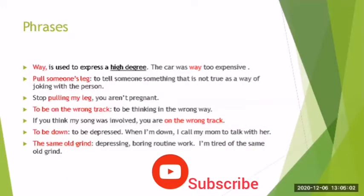Some phrases that you'll see in this lesson: "way" is used to express a high degree. The car was way too expensive. So expensive. Pull someone's leg: to tell someone something that is not true as a way of joking with a person. Stop pulling my leg, you aren't pregnant. To be on the wrong track: to be thinking in the wrong way. If you think my son was involved, you are on the wrong track.